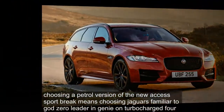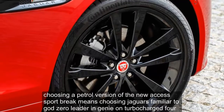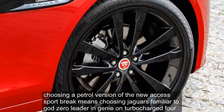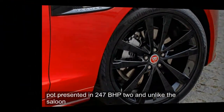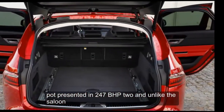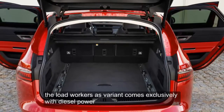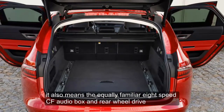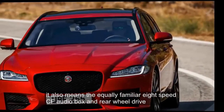Choosing a petrol version of the new XF Sportbrake means choosing Jaguar's familiar 2.0-liter Ingenium turbocharged four-pot, presented in 247 bhp tune. Unlike the Saloon, the load-lugger's S variant comes exclusively with diesel power. It also means the equally familiar 8-speed ZF auto box and rear-wheel drive.